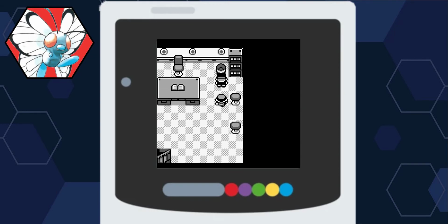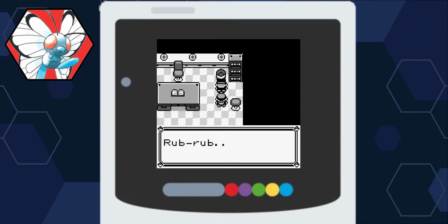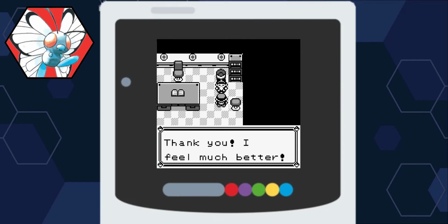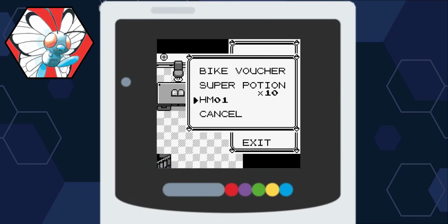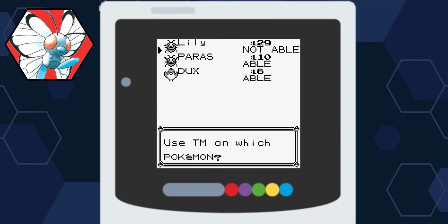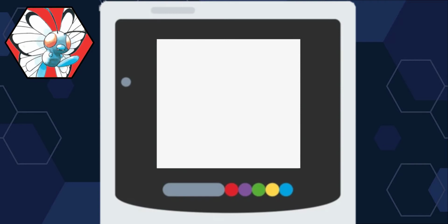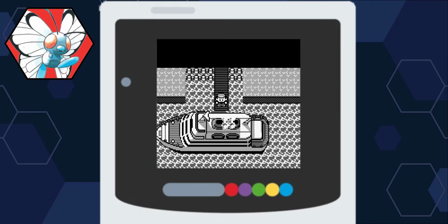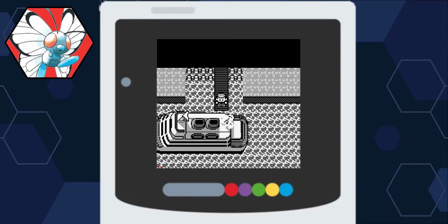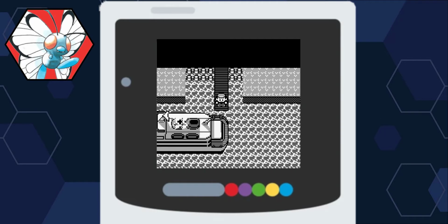We also helped some seasick old dog of a captain, and he pays us back by giving us our first HM disc, HM01 Cut, which we promptly teach to Dux the Farfetch'd so we can actually access Lt. Surge's gym. We wave our goodbyes to the SS Anne as it sets sail, not knowing the true danger it's in. We know, we've seen the enemy. Probably should have told the captain when we were up there.